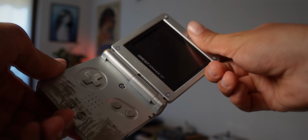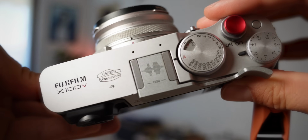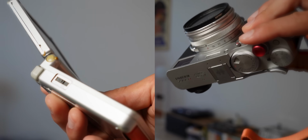But let me ask you, why does aluminum and metal just feel better? Take a look at these. No difference? Well, this is my Game Boy Advance SP. It's a beast of a machine, but made of plastic. And this is my Fuji X100V, a $1,500 premium aluminum camera. The colors and the reflections look really similar, almost the same. Touching them both, they roughly have the same matte polished surface.